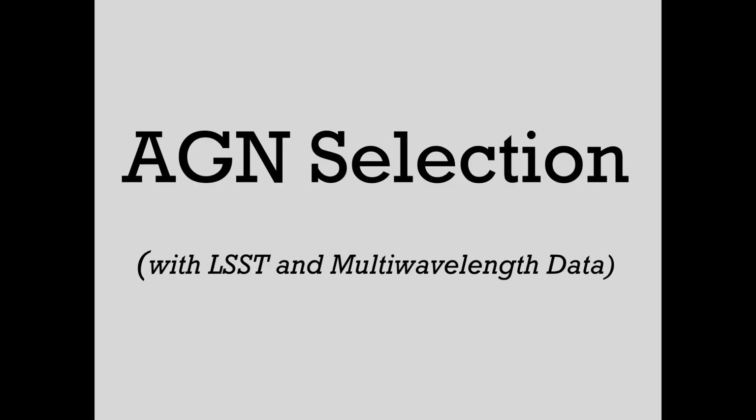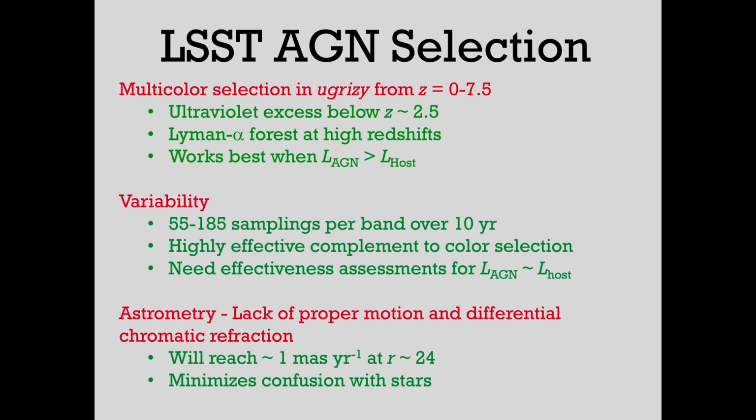Okay, so now let's move on to getting closer to science. Let's talk about active galactic nucleus selection with LSST as well as with multi-wavelength data. So LSST by itself will be able to select active galaxies with a variety of approaches. One thing it can do, of course, is multicolor selection using the UGRIZY bands, which again should have truly superb photometry with excellent depth, very high signal to noise. And that should allow us to effectively select active galaxies from redshifts in the local universe all the way out to redshifts of about 7.5, going out to the Y band.